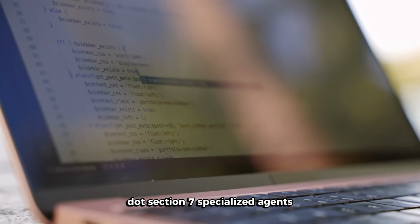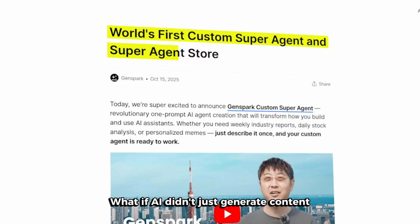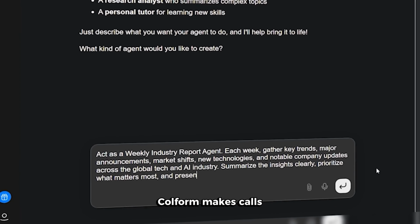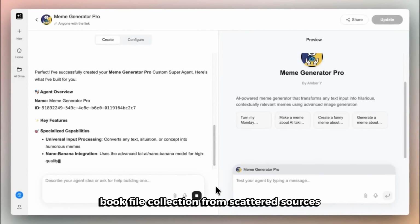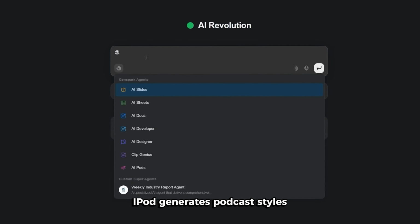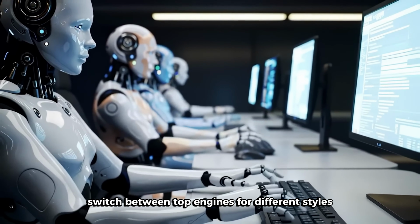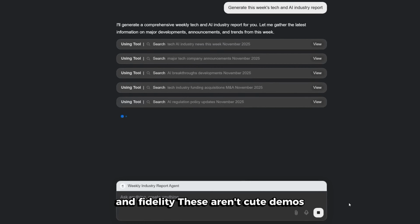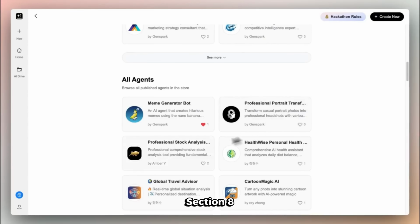Section 7, Specialized Agents, real-world tasks on autopilot. What if AI didn't just generate content, but actually did things for you? GenSpark ships a lineup of autonomous agents. Call For Me makes calls, declares itself as your AI assistant, captures transcripts and emails summaries. Download For Me does bulk file collection from scattered sources. Podcast generates podcast-style serialized content on autopilot. AI image plus video lets you switch between top engines for different styles and fidelity. These aren't cute demos. They're real-world assistants that remove entire task categories from your plate.